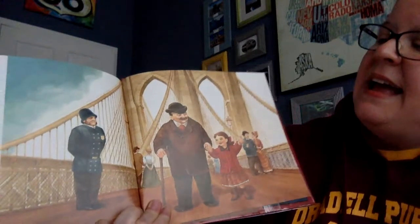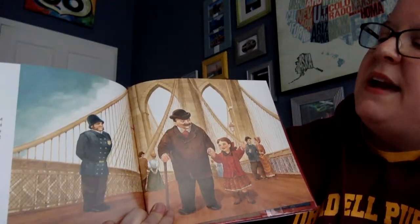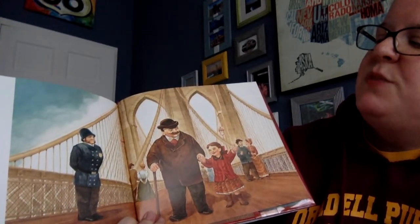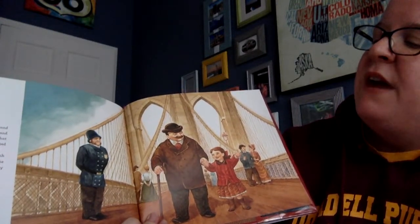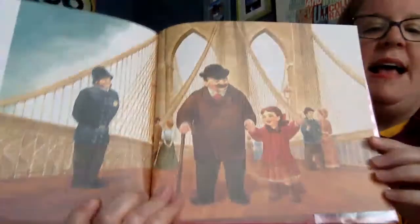Yes, Hannah had finally found the way to prove to her father and everyone in Brooklyn, for that matter, that the bridge was indeed safe and strong. And from that day forth, Hannah and her father walked across the Brooklyn Bridge as often as they could.